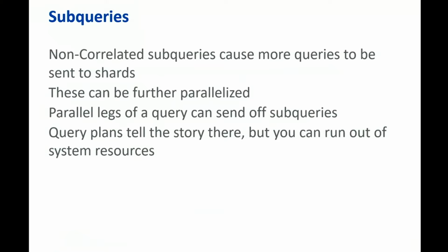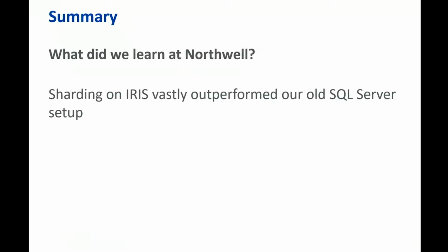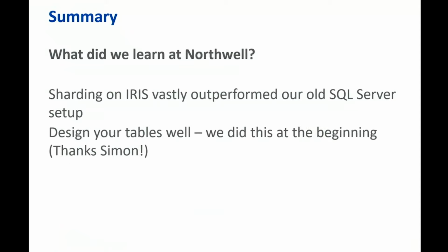Frank is somewhere in the audience. Frank, I know, did a lot of work on how we dealt with that stuff. So what do we learn at Northwell? Sharding on Iris outperformed our old SQL Server setup vastly, immensely. It's doing really well. You should design your tables well. Simon, I know, did a lot with this. So did Anil, who again is in the crowd somewhere.